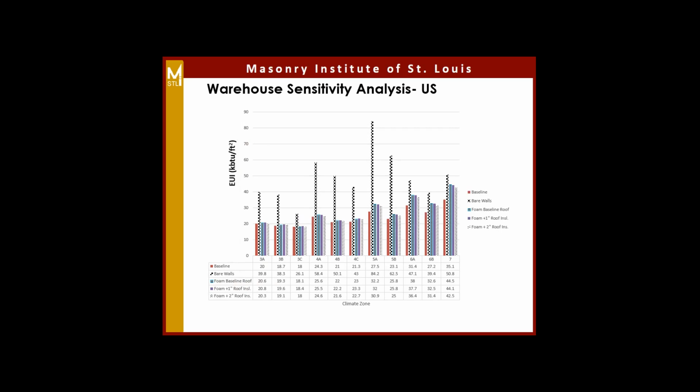And what we found, see the big hash marks in here? That's the bare wall. And yeah, I need insulation in there. I don't want it bare, because there's a lot of energy going through that wall. But foaming the wall, there's the baseline, the red one. But foaming the wall right in here gives us almost the same performance in almost every climate zone.